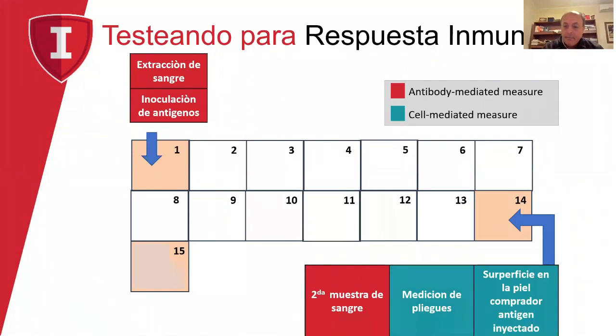So those antibodies are created to try to fight off the bacteria, and again, the more antibodies that animal is capable of making, the stronger their immune response to bacteria will be.